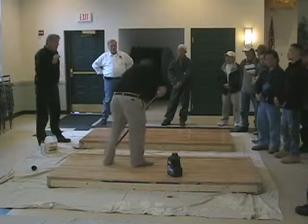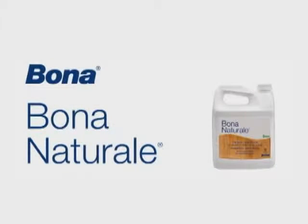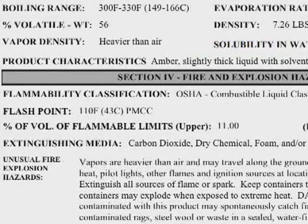It's really important not to use lacquer sealers. Use low VOC oil finishes or water-based products. Read labels and look for VOC content levels below 350 grams per liter. Ask your distributor for material safety data sheets for the products that you purchase. Make sure that the flash point is above 100 degrees Fahrenheit.